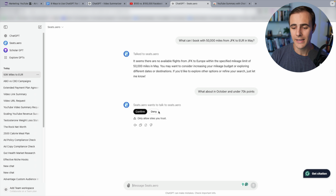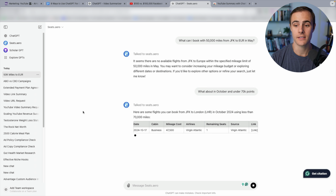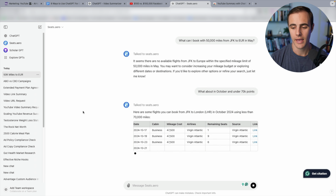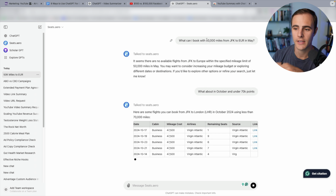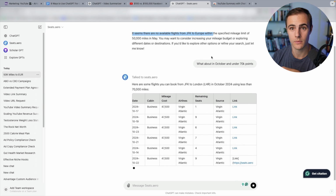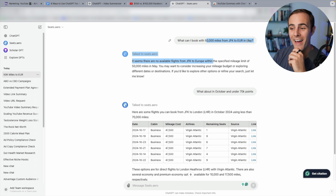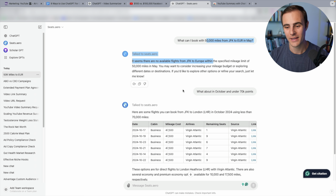So I can get a $1,500 to $3,000 flight, like business class and everything, and I can do that for 40 or 50,000 miles. And 50,000 miles, just to give you an example, is typically around $500 in cash. So just take off 2 zeros, and that's how much it would be in cash. So you can get a luxury flight for the same amount that you'd pay for an international economy flight in cash. It's pretty dope. It will connect to Seats.aero, which is a website that scrapes flights and stuff like that.